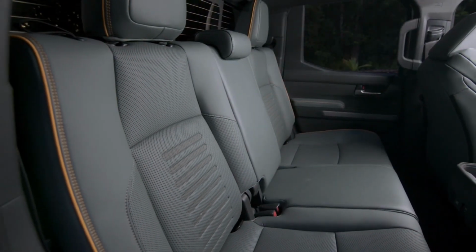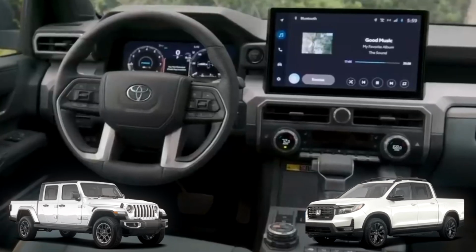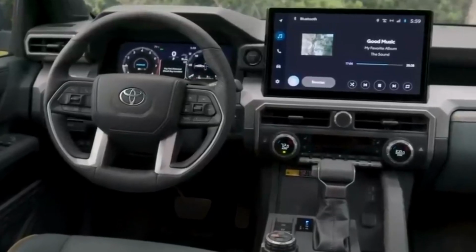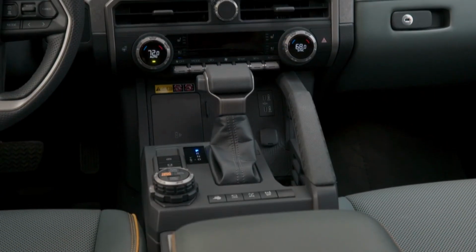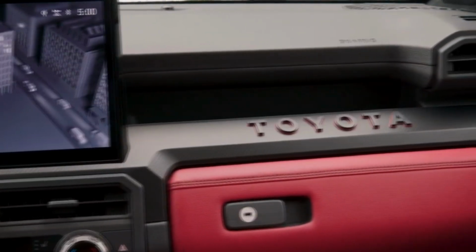Size-wise, the new Tacoma doesn't feel a lot bigger than the old one. Trucks like the Honda Ridgeline and the Jeep Gladiator have more room, but you can still fit tall folks in the Tacoma if they don't mind getting a bit cozy with each other. In the TRD Pro trim, however, it might feel like an even tighter squeeze.